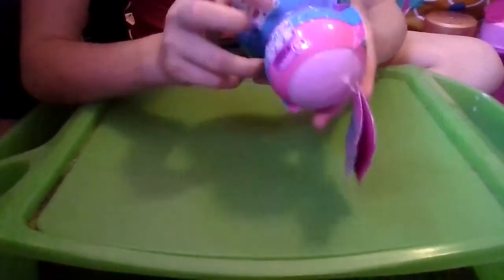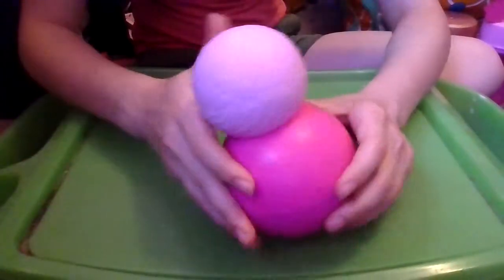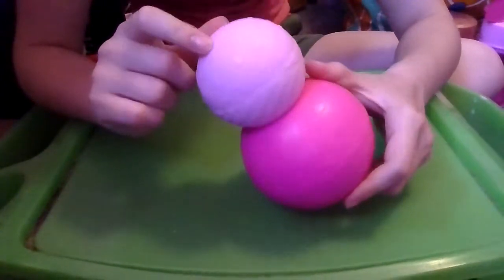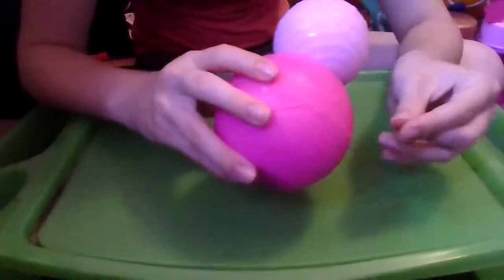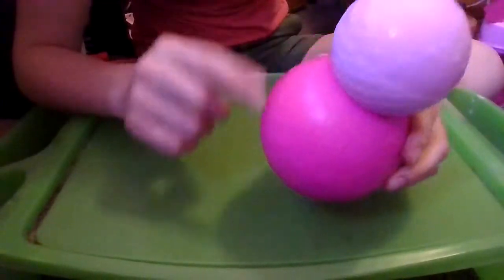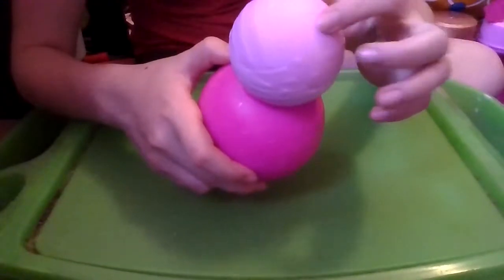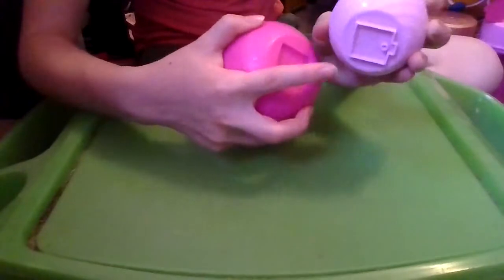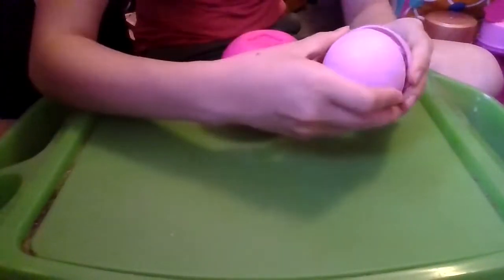So first, let me get this wrapping off, which is kind of hard. Alright, so I got the wrapping off. So we have a little ball on top that is light pink with some stripes, some circles, and some triangles. And then we have a bigger ball that is hot pink that also has the same kind of patterns, and it has the LOL Surprise logo. Oh wait, the little one has it too. I just couldn't see it. Alright, so let's go ahead and detach them, which they do have special attaching things so that way they can stay stacked together. Which kind of makes them look like a snowman.